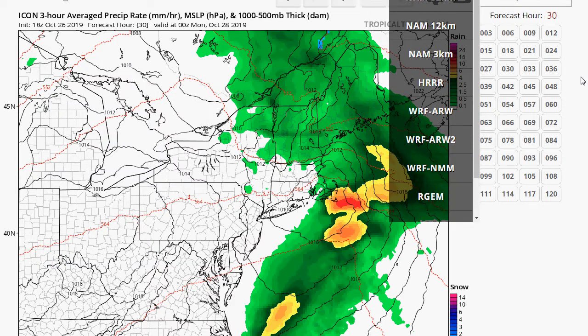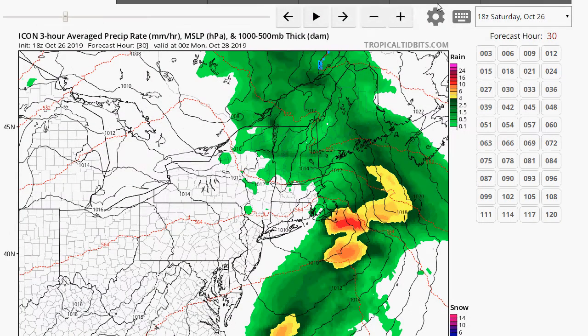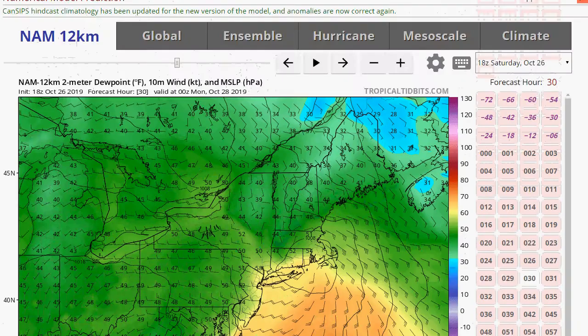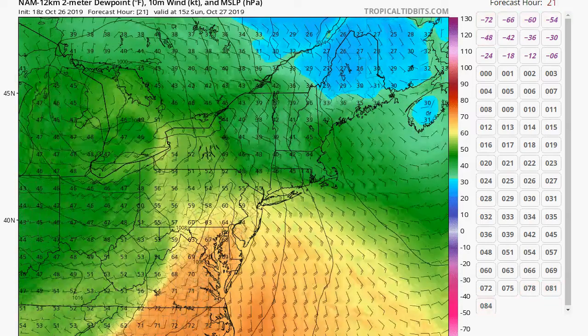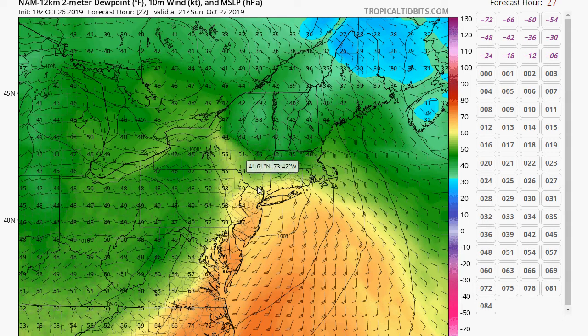The reason why we're going to look at the dew points now, I know that feature's not available on the ICON, so let's go back to the NAM model. And we'll use the 12 kilometer. You'll see the humidity that comes in from this. See that warm front moves through. Probably won't move through until tomorrow morning, and we get into this warm sector, and this is where there's going to be a lot of lift in the atmosphere, and that's what's going to cause the heavy rain.